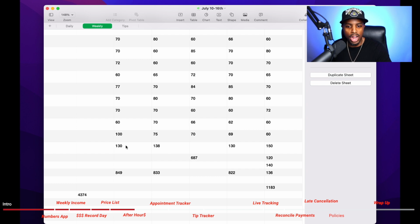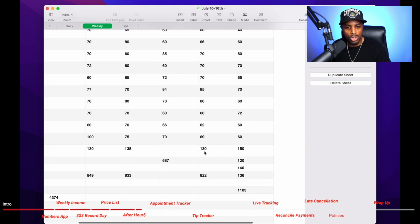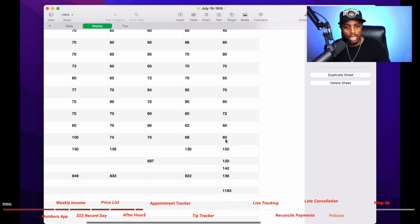So these are after hours. This person gave me 100 bucks. This was a $130 after hour service. This person got a $130 after hour service and tipped me 8 bucks. Another after hours, 130. And then that Saturday, 150 bucks, $120. That was just a haircut only. The 130, that's haircut and beard. And then 140, that's haircut and beard plus a $10 tip. Haircut and beard plus a $6 tip.